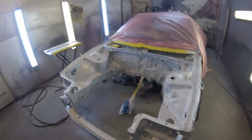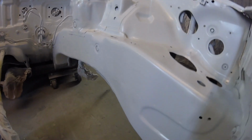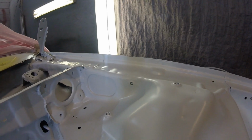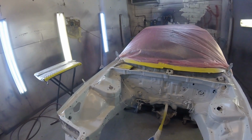Two coats of color. Added a little something something. I don't know if you can see it there too. A little something something in the paint. Check out the way those end caps came in, man. Dude, they turned out awesome. So, two coats of color. Now we're going to shoot some clear.